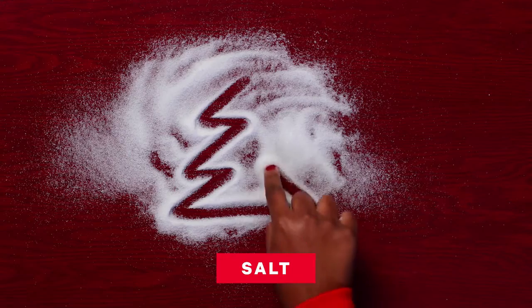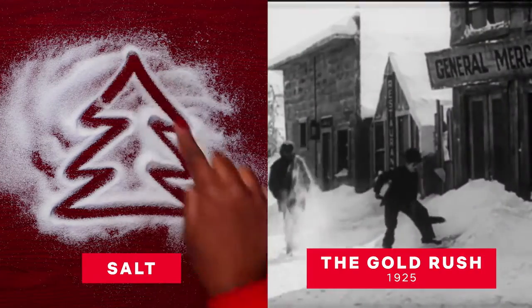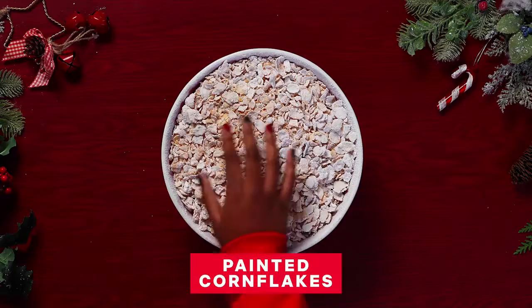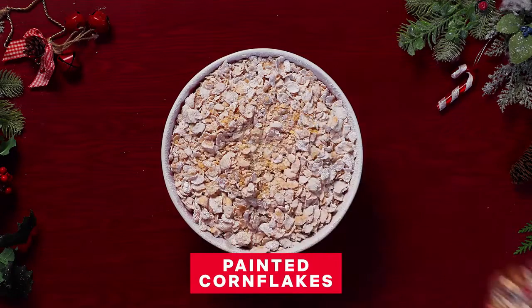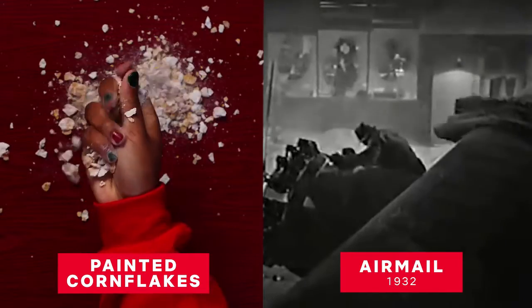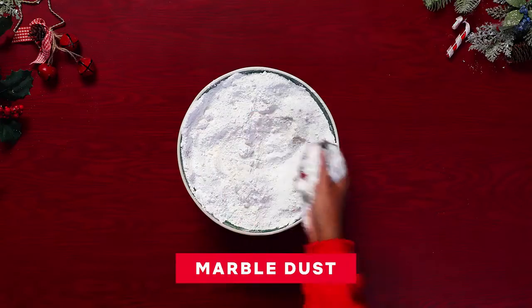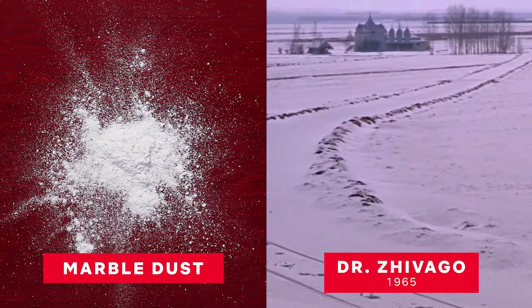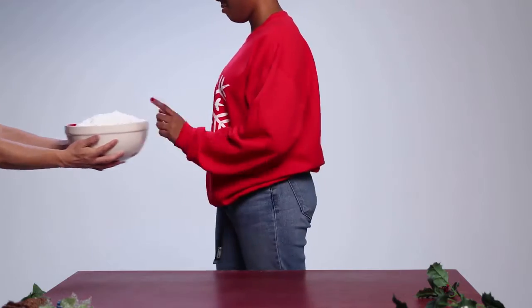and we mean everything. There were mounds of salt and flour in Charlie Chaplin's The Gold Rush. Painted cornflakes, which were used in John Ford's Airmail, and which are so noisy that you have to redub the actors later. And marble dust, which gave Dr. Zhivago its sad, pristine, permafrost beauty. And infamously, there was asbestos.